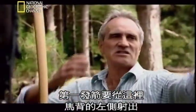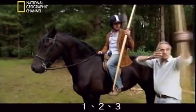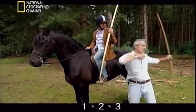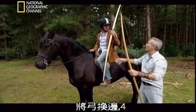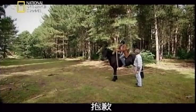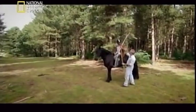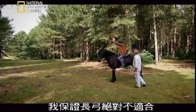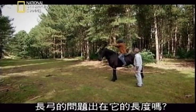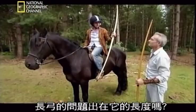The first shot is here as you come in from the left-hand side of the horse. So it's 1, 2, 3, up and over, 4. So let me just try those. Sorry. If there's one thing I need, it's a compact weapon. My arm's twisted now, I can't. And I can vouch for the fact that the longbow is not it. So the problem with the longbow for this job is its longness.